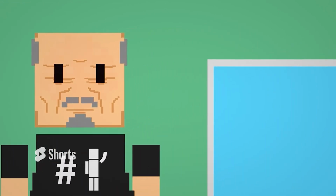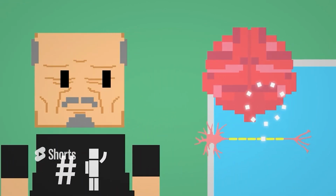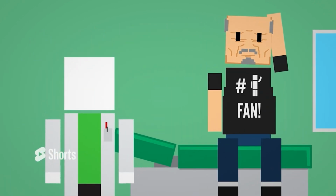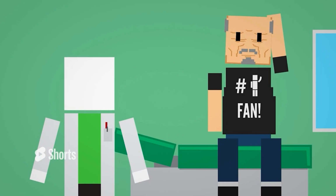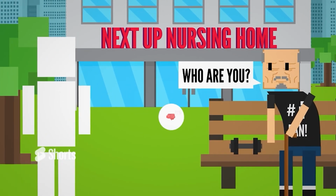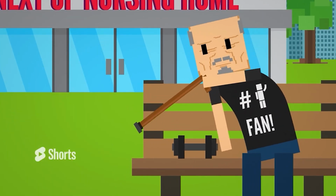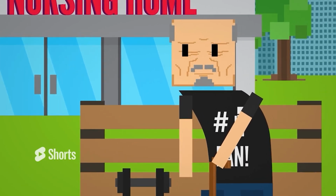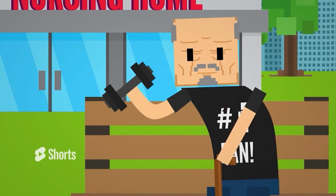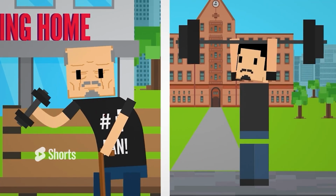And this is about the time when the nerve impulses in your brain slow down, leading to a decline in some mental abilities like memory. But the real cognitive decline happens in your 70s and 80s. While symptoms of Alzheimer's disease can begin as early as your 60s, 33% of the population over 85 have Alzheimer's disease. The 70s and 80s is also when most people die from heart disease. By the time you're 80, you will have lost as much as 50% of your muscles compared to when you were 20.